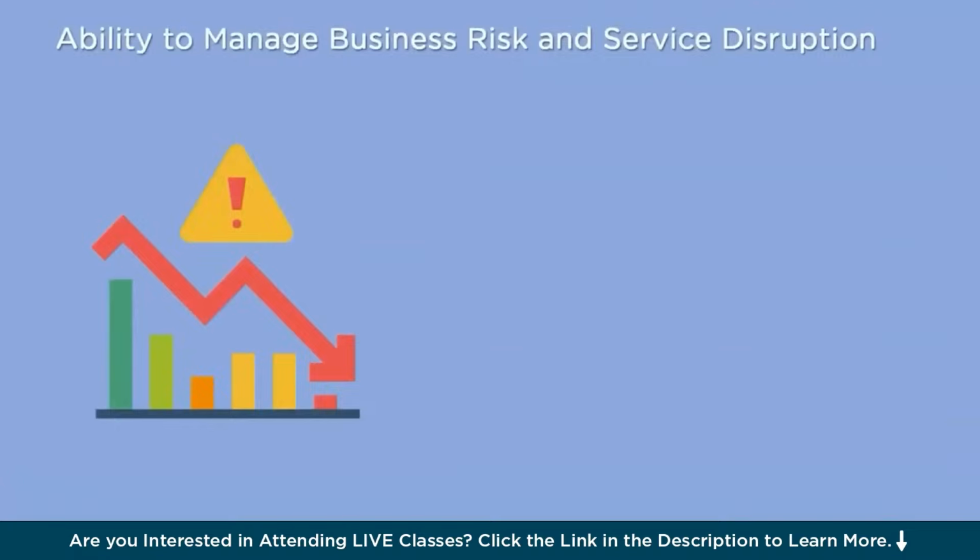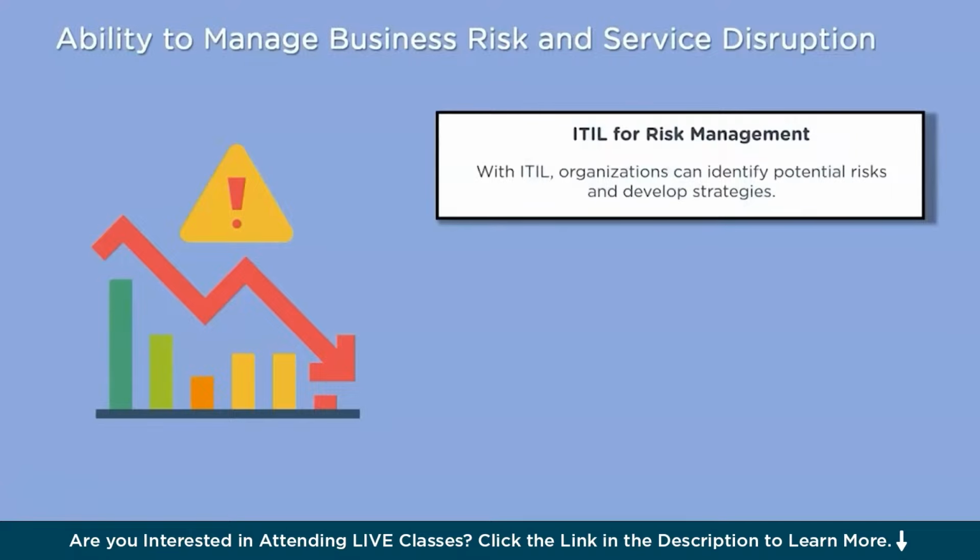The next is ability to manage business risk and service disruption. The ability to manage business risk and service disruption is another, or we can say a crucial, reason for organizations to hire ITIL 4 certified professionals.